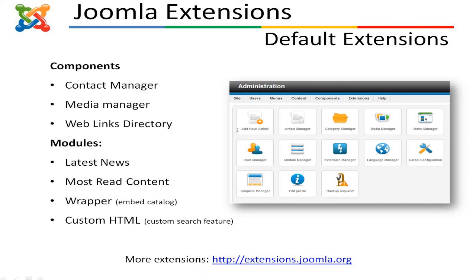You don't have to go to the server. You don't have to give permissions or passwords to everyone to work on it. They can go to the back end and upload files, PDFs, every type of file that you want to share. The web links is a directory for favorite links that you can use.